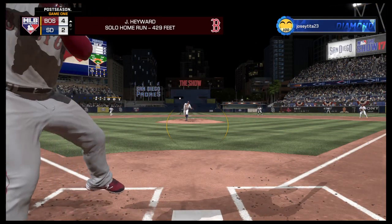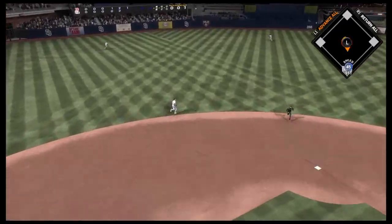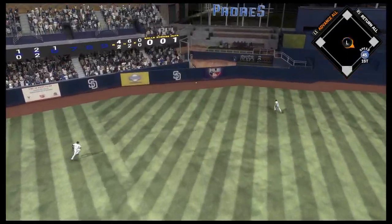Now batting, into the windup and the pitch. That ball's headed for the gap in left center. He's got a base hit, possibly more.